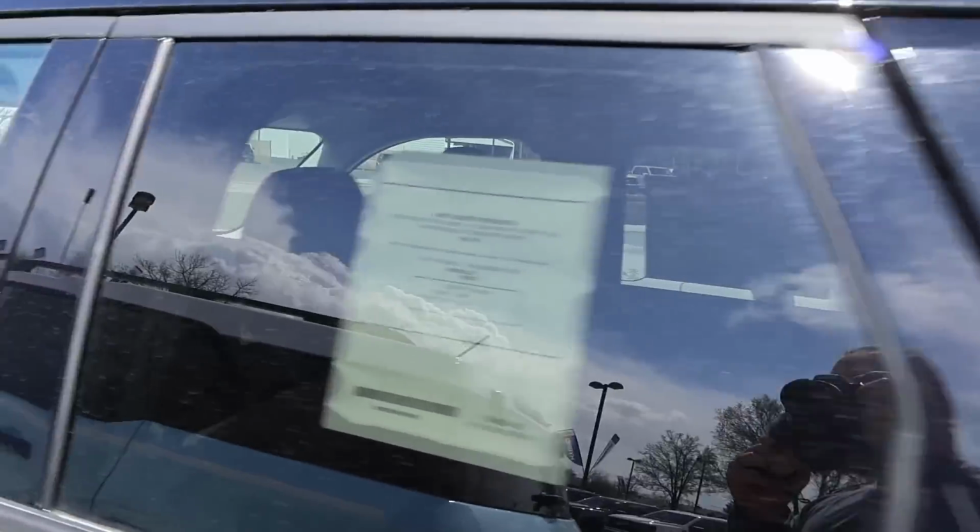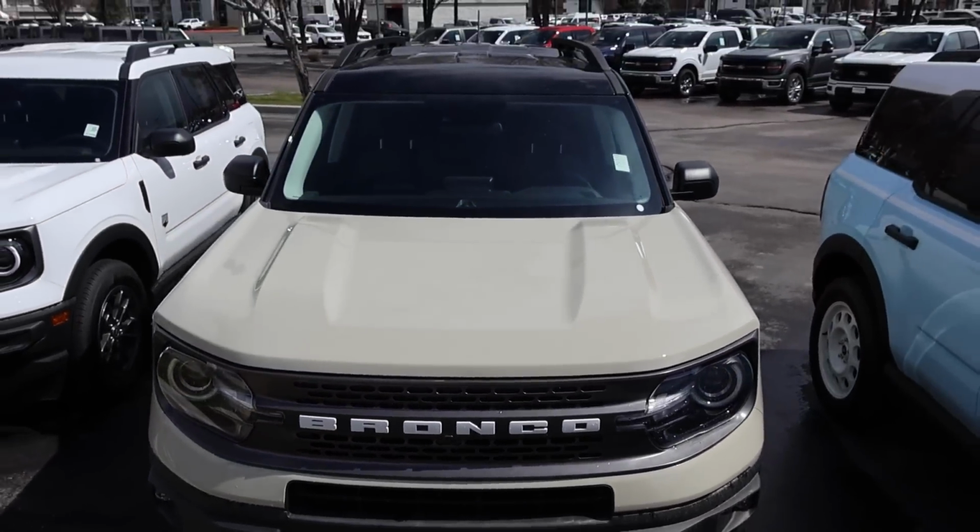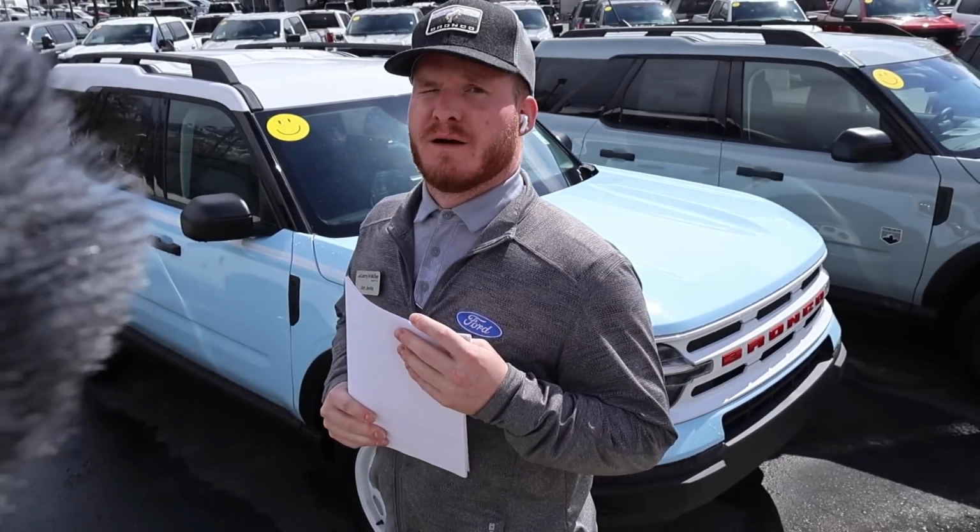Just crazy. Looks like the MSRP is on the other side. This one's a Badlands, by the way. It is a 24. It does apply to 25s as well. So you said 24 and 25 in this one?